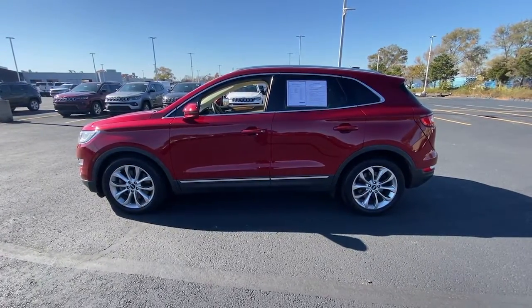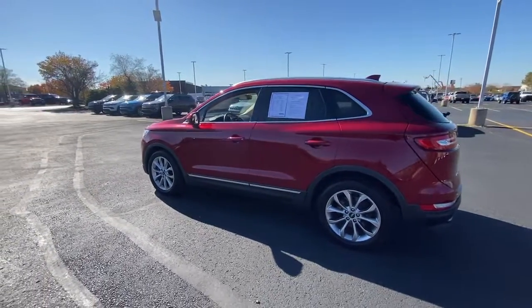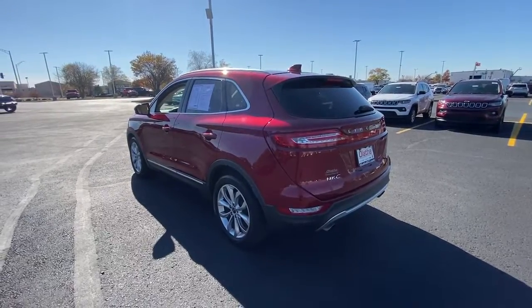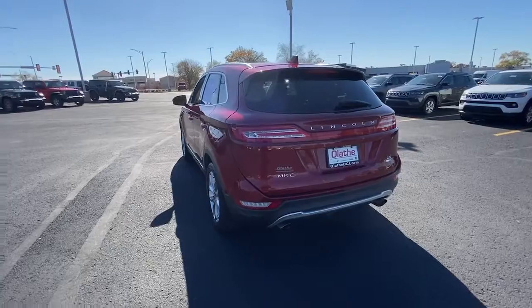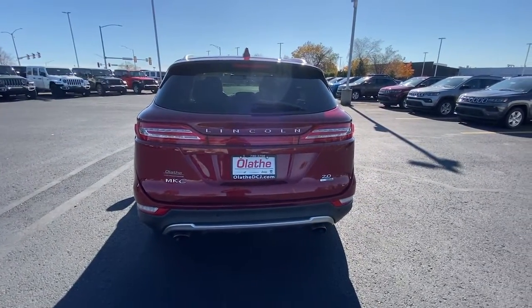drive with inspiration. These are just some of the great options this vehicle comes with: keyless entry, satellite radio, power passenger seat, power driver seat, aluminum wheels, heated front seat, electronic stability control, dual zone AC, seat memory, rear spoiler.